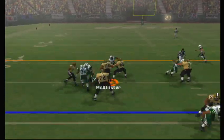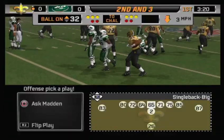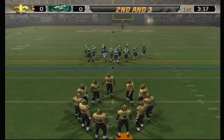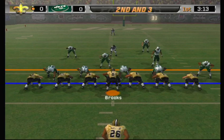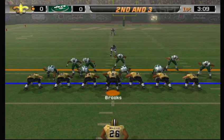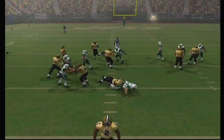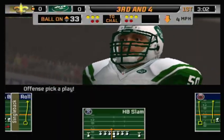He hands it off. Bart is there on the stop. And that was a gain of 7. 7th play of this drive. They need about 3. Only one man in the backfield. Going to spot this one at the 33. McAllister couldn't get out of the backfield.